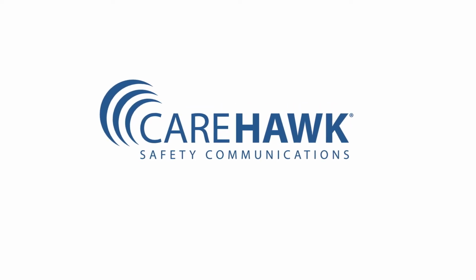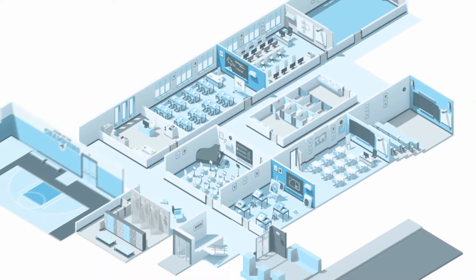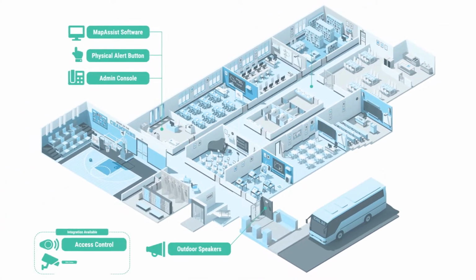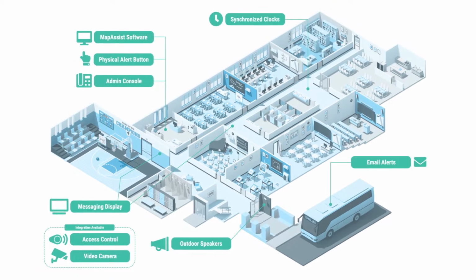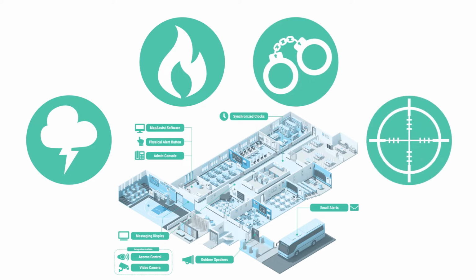The CareHawk Life Safety Communications platform provides visual and audio communication, ideal for schools. We secure schools by equipping them with modern mass notification technologies to quickly notify of threats from weather, fire, neighboring crime, and potential violent attack.